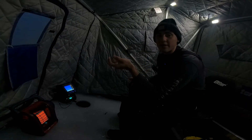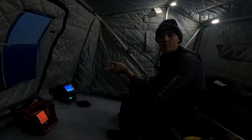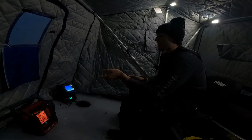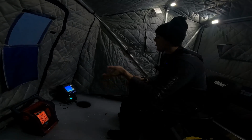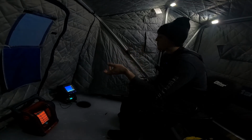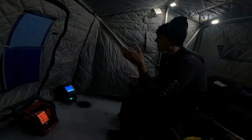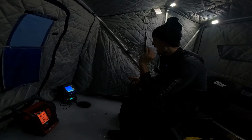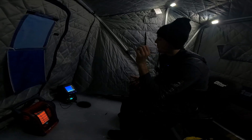Not that the importance of electronics is debated much nowadays, but that fish right there is a perfect example of why it's so important to have your electronics and how useful they can be. That fish chased me up and down three separate times. It came up, chased it back down, and came up four feet off bottom each time. And on the third go around, I was expecting that bite and I was able to connect with that fish. If I was not fishing with electronics, it would have been really hard to pick up on that bite. It was ever so slight. That fish had barely picked it up.